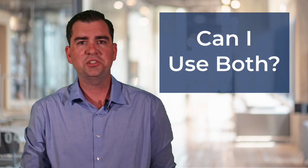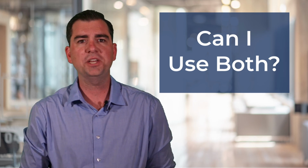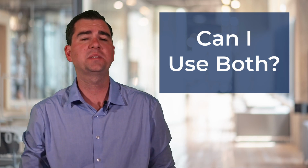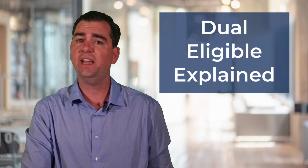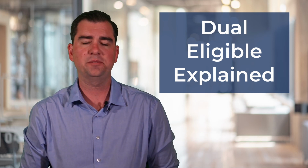Now we're going to answer the question, can I use Medicare and Medicaid together? Well, you can. So while you can use Medicare and Medicaid separate from each other, you can use both together and get some amazing benefits. There are special plans called dual eligible plans that are made for people on both Medicare and Medicaid. They are abbreviated as D-SNPs.